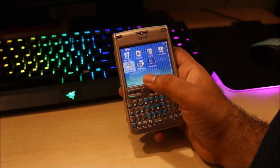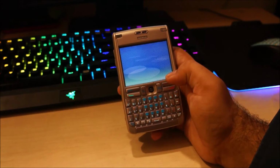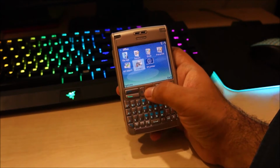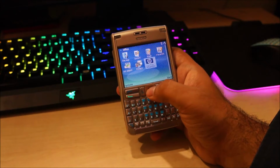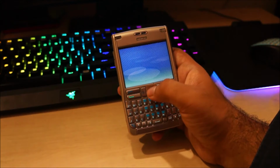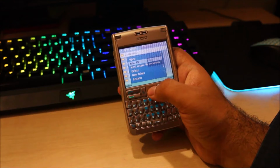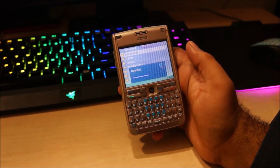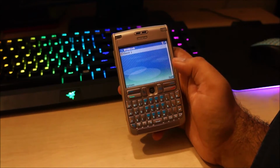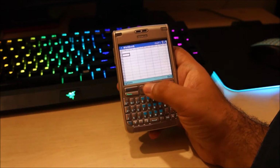Screen export lets you view your phone screen on a bigger screen. There's the standard Nokia Symbian file manager. You can print wirelessly to an HP printer. But the real selling point of this thing was this Office application. So you can also create a new presentation on this thing. This is the Excel workbook, sorry. So let's open this. So here you go.